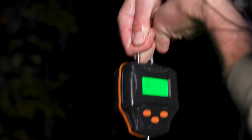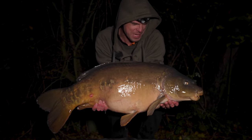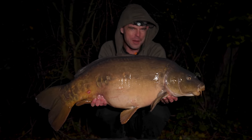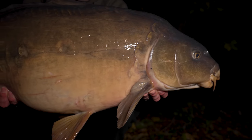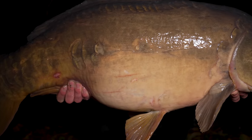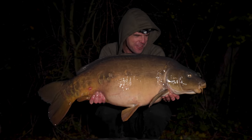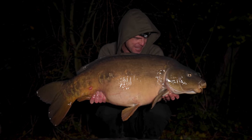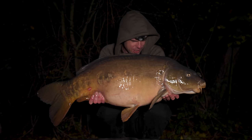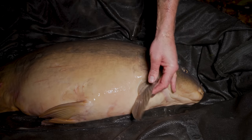That was a perfect start, and this could quite possibly be it. All 36 pounds of him, the Blue Pool Monster. Oh, over the moon with that. Wicked. He's a lot bigger than I thought he was going to be. Me and Vidya looking at him like, is it a 30? He most definitely is, and a mid 30 at that. Amazing, big old tail on him, huge pecs on him as well, and a bloody awesome carp indeed.